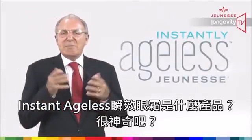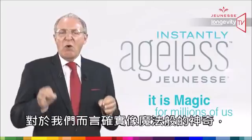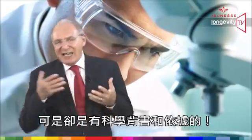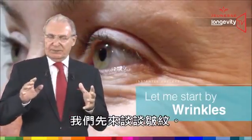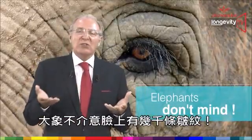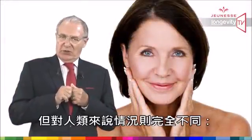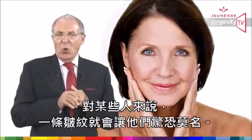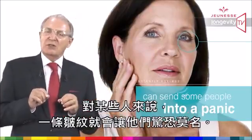Instantly ageless, is it magic? Yes, it is magic for millions of us. But there is also some science behind. Let me start with wrinkles. You know, elephants don't mind having thousands of lines across their skin. But for human beings, this is another story. One single wrinkle can send some people into a panic.